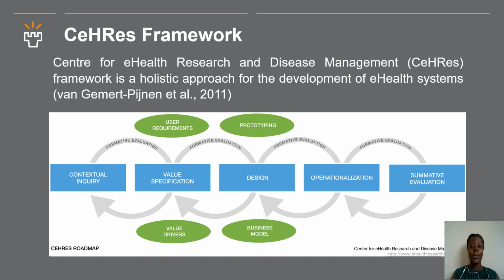Last is the evaluation phase, where formative or summative assessment of the impact of the technology on the problem context as well as the stakeholders is done. This ensures that the value added to the stakeholders' life is apparent.